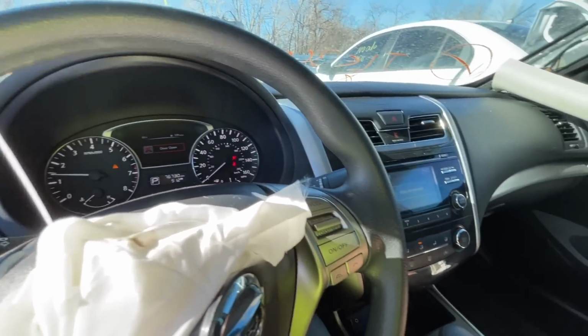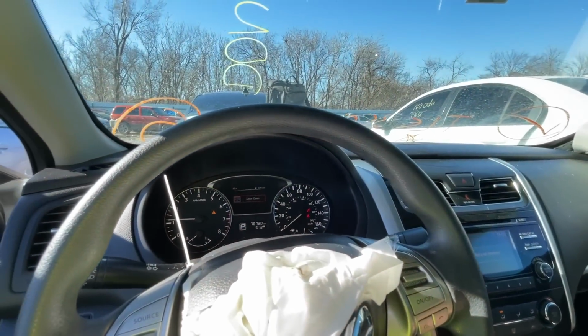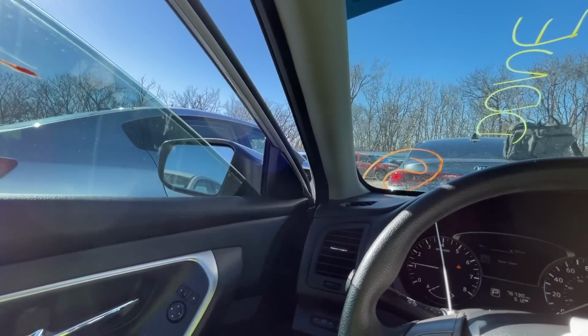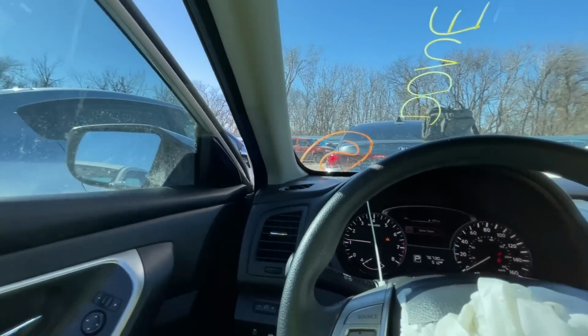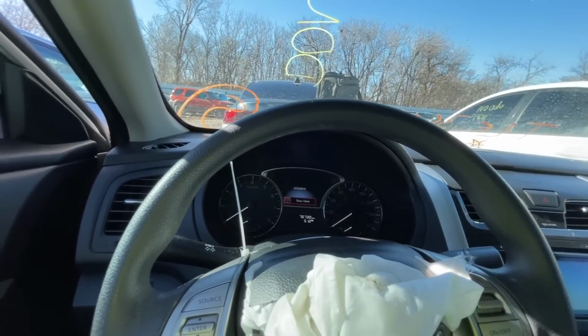She sounds good. She does. Like I said, we're not going to put it in gear. Air conditioning does work. I heard the compressor kick on, so I'm not worried about that. I'm sure that it drives. I have no concerns about that either. Man, I like this. I really do.